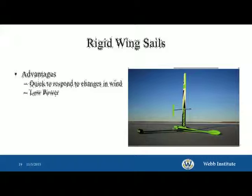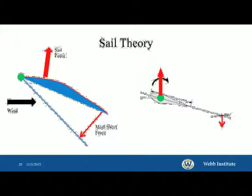It's very low power because you're only adjusting the trailing edge foil. You don't have to sheet the whole sail. It's efficient because it has a high aspect ratio. And we considered it pretty simple because there's only 2 moving parts, the trailing edge foil and the whole mast that's rotating. But that may have been a poor assumption.